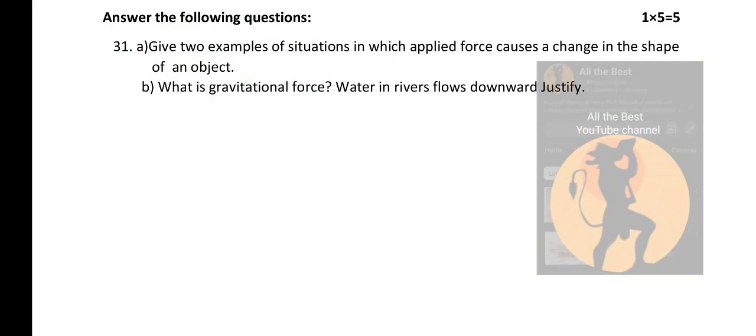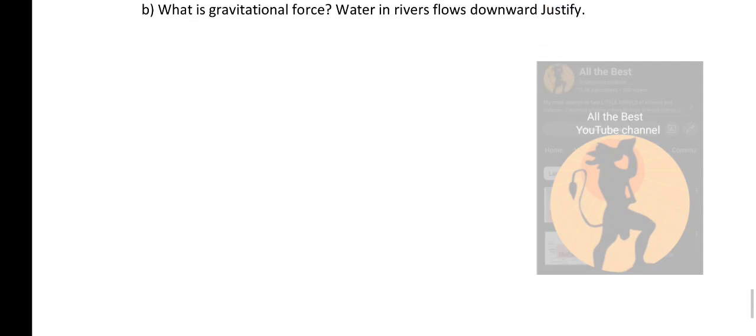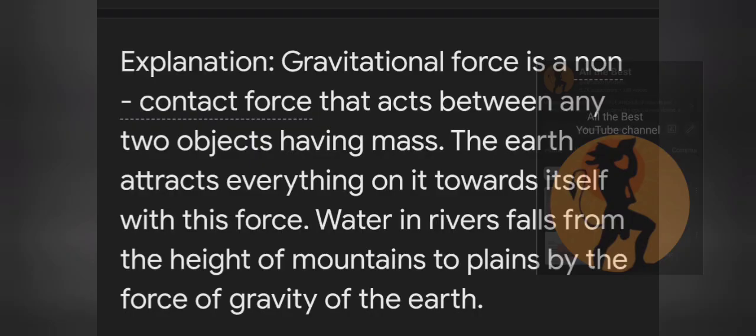What is gravitational force? Water in rivers flows downwards. Justify your answer. Gravitational force is a non-contact force that acts between any two objects having mass.